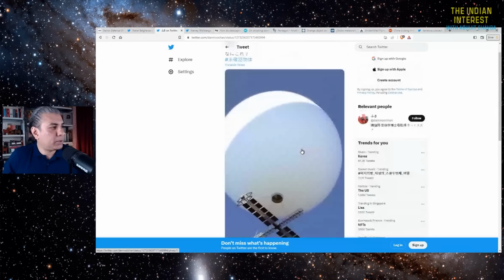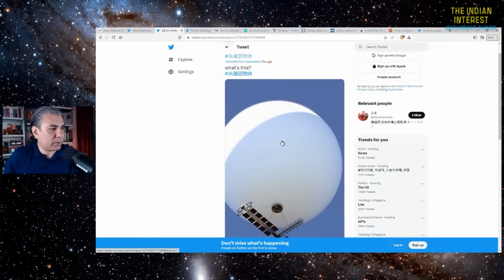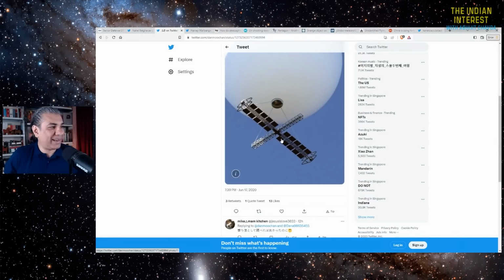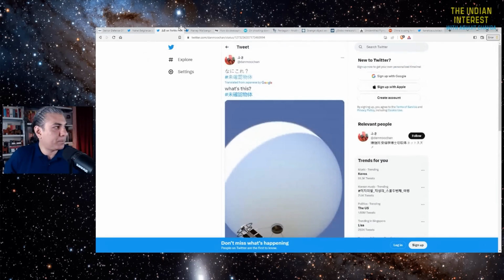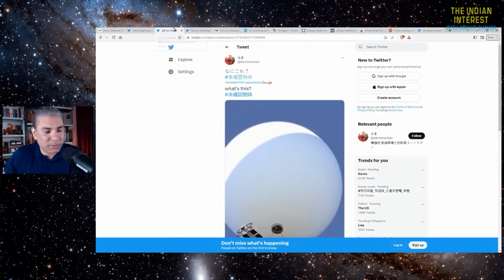This is an older image, and this tweet is from 2020. It says, what's this? Okay, I think it's over Japan. So these balloons that the Chinese manufacture, you can see this is a much, much clearer image. You can see it's got these solar panels and various other protruding antennas and equipment and all that. So this was a Chinese balloon over Japan. This also, they would say, was a mistake, apparently. And so people have been tweeting memes about this. Send American missiles to defend Ukrainian airspace. Great. Defend American airspace. No. So yeah, it's a set of these memes.